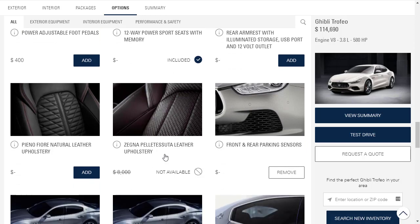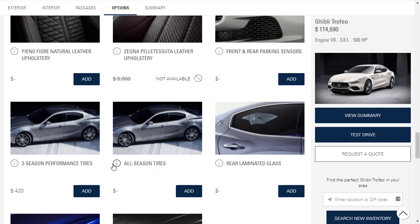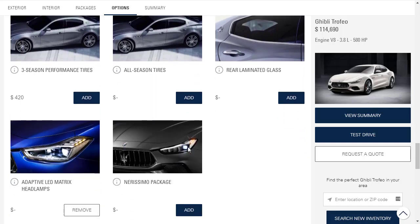We've got the Zegna leather upholstery, I think. I don't even know what kind of upholstery we have. I can't even pronounce the words. Front and rear parking sensors. We don't get that for $114,000. We can't get a parking sensor. All right, I guess we better get it. Is it a no-cost option? I'm not even sure. Here's all-season tires, rear laminated glass.